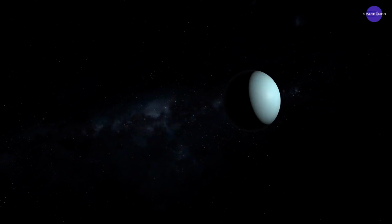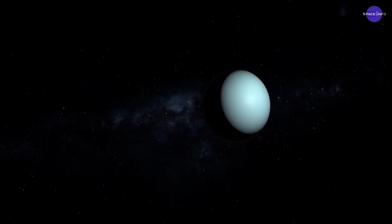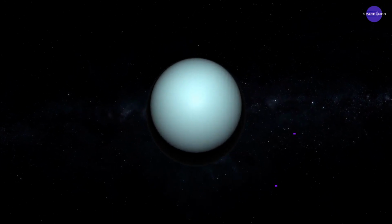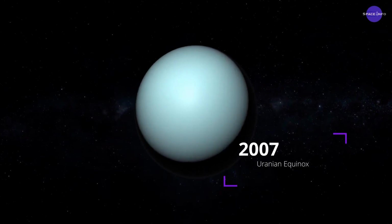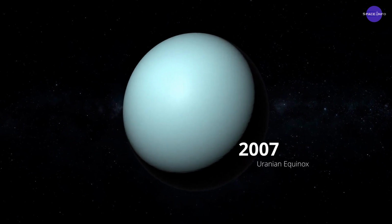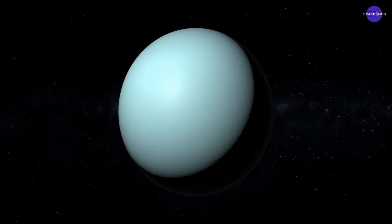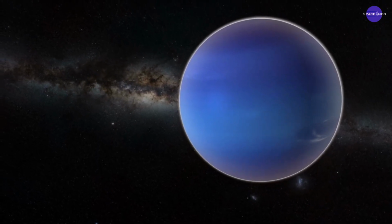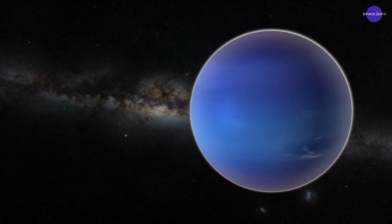But, do you remember that the planet is like spinning on its side? It is also due to this asymmetry that in 2007, when Uranus passed its equinox, the southern collar almost disappeared, and a faint northern collar emerged at the same coordinate. Apart from this feature, the northern hemisphere has also looked much darker than the southern one.